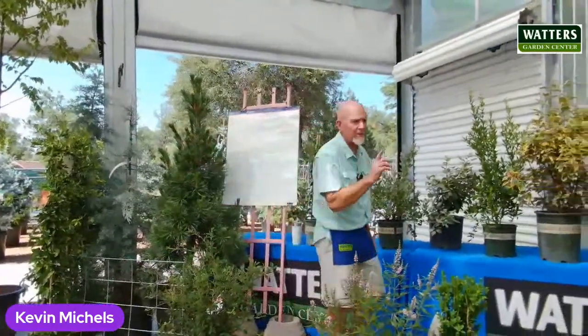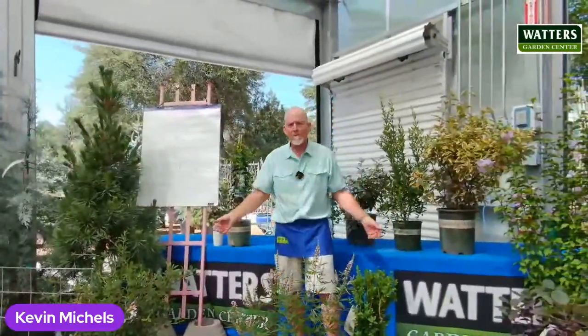The trick with pots is you want them as big as possible. You want them as thick as possible. You want clay. You don't want plastic or the composites.